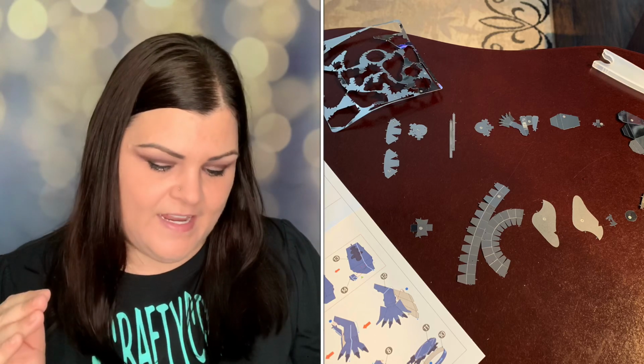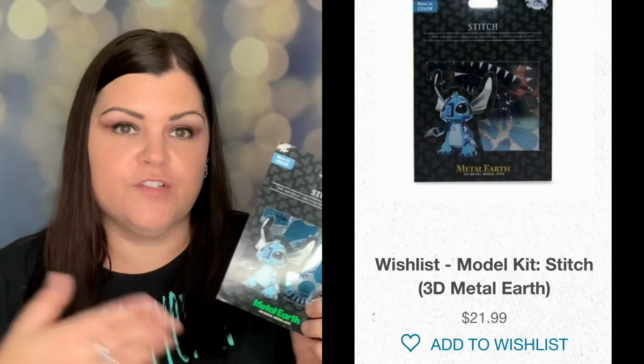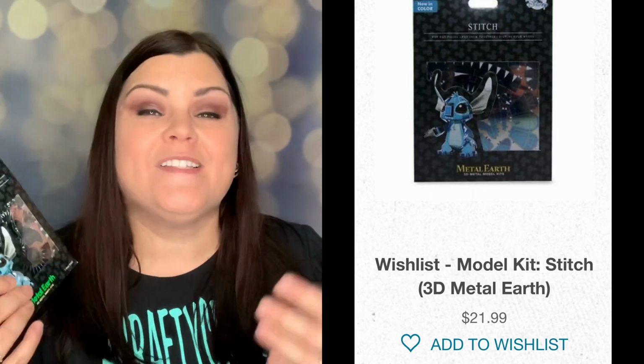So this is Disney and it does not have a price on here, but it is Disney Parks Metal Earth. Okay, so depending on which one it is, these range anywhere from $17.99 to $21.99 based on, I guess, which character you get. And again, I put Stitch in my wish list and that's what I received.